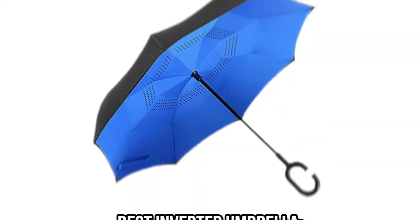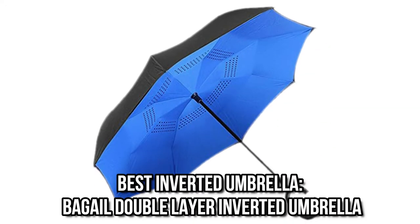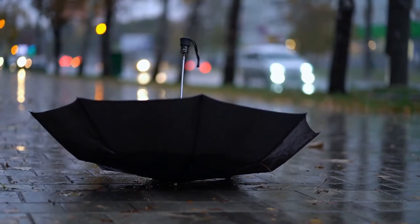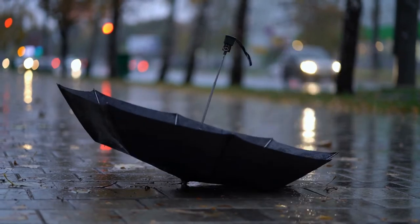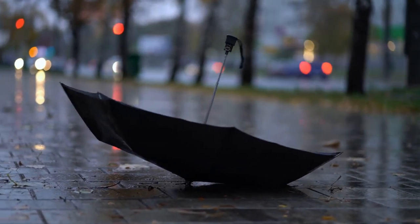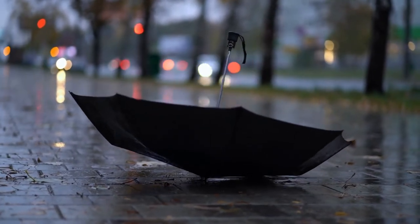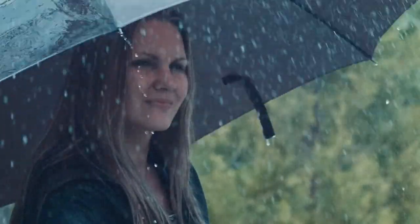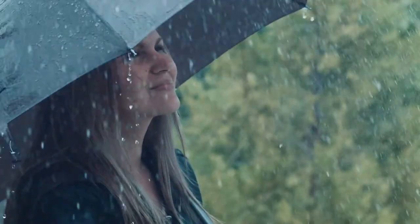Number 9. Best Inverted Umbrella. Bagail Double Layer Inverted Umbrella. What precisely is an inverted umbrella? It's a pull-down from the inside, so the dry side is always on the outside. That means you can get in and out of the car without first lowering your umbrella.